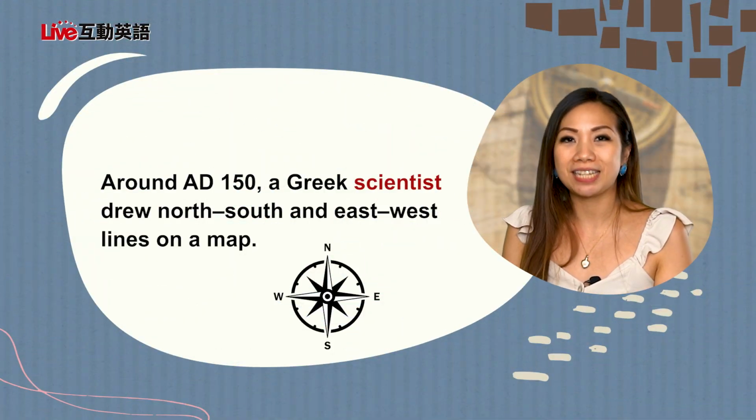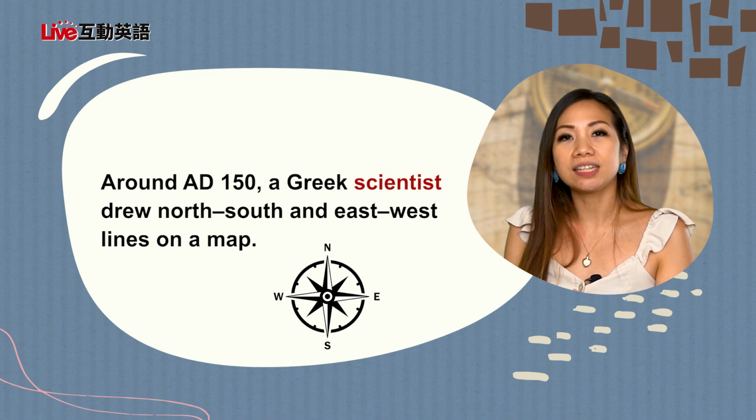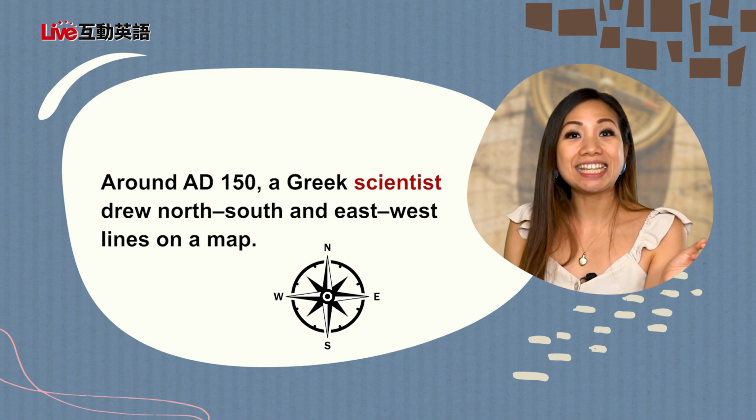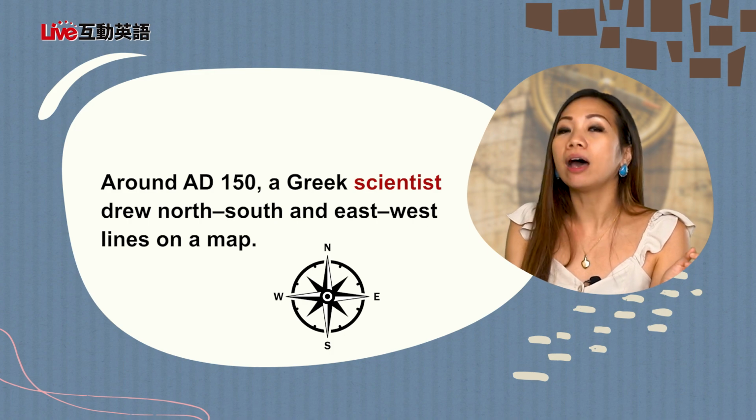Okay, so let's learn more. Around AD 150, a Greek scientist drew north, south, and east-west lines on a map.